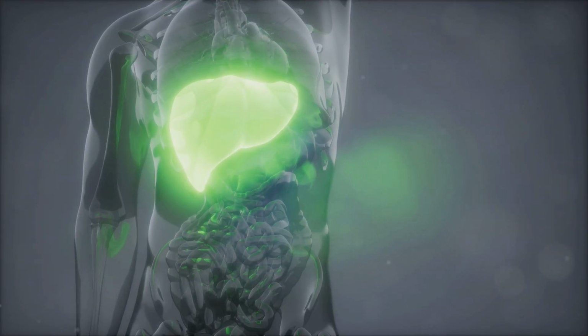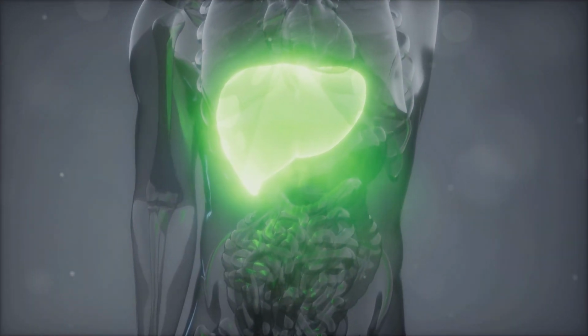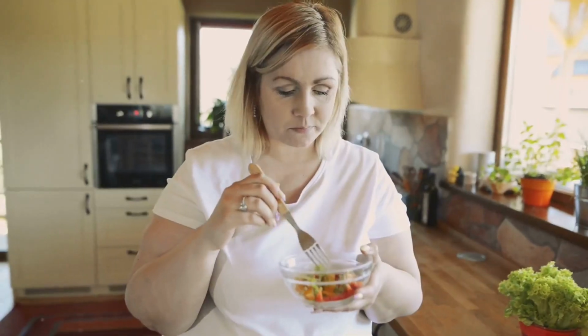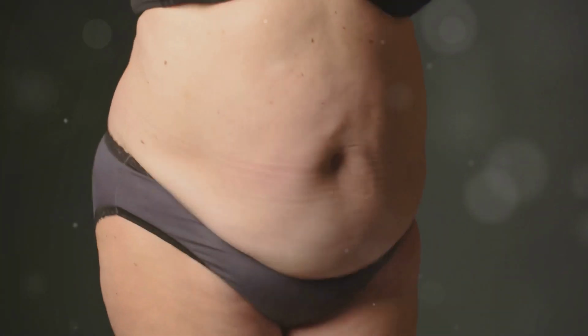There are two main types of fatty liver disease: alcoholic fatty liver disease and non-alcoholic fatty liver disease. Alcoholic fatty liver disease is caused by drinking too much alcohol. Non-alcoholic fatty liver disease is not caused by alcohol. It's linked to obesity, insulin resistance, and high cholesterol.